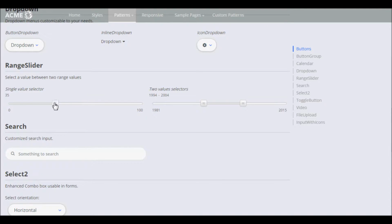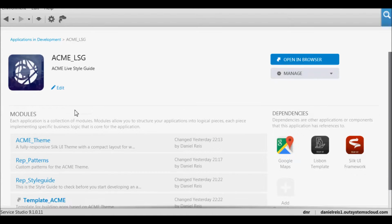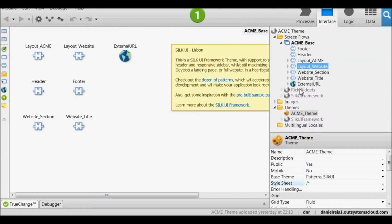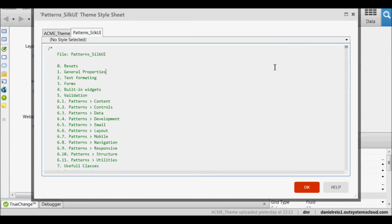However, I want this style. If no, what you need to do is you need to grab the style from the Silky and make the change that you needed to apply your own custom style. So I'm going again here to the platform, and I'm going to close the Acme style guide, and I'm going to open the Acme theme. So the first thing you need to do is you need to go into the pattern Silky and you need to find the pattern itself.